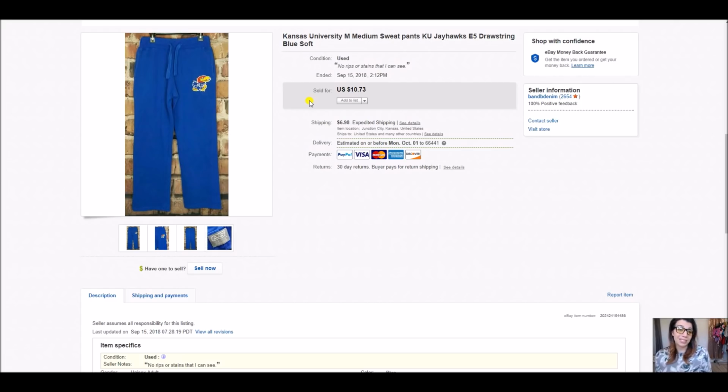KU is a very big team, so I figured that these sweatpants would have sold a lot faster. Granted, they are used. Had they been new, maybe they would have sold faster, but for my personal experience, I will probably not do collegiate on eBay again.